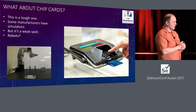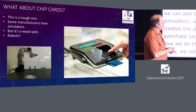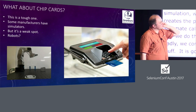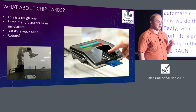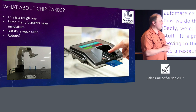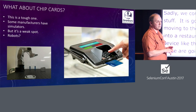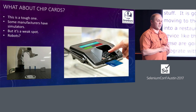Sadly, we come to some of the really hard stuff. It's good for security that we're moving more to these external devices. If you go into a restaurant and they're using an external device like this, instead of an embedded mag stripe, you are 90% more secure, even if they're not using chip cards. But part of what we have to do now is integrate with these devices: Ingenico, Verifone, PAX, lots of different ones. And so there's really no way to simulate this with automation.